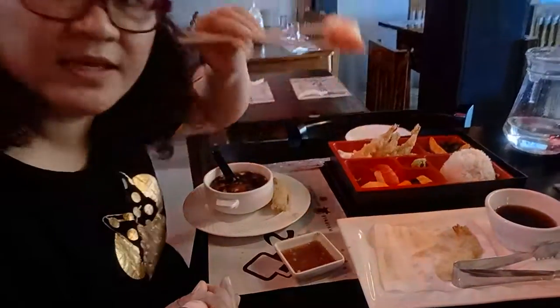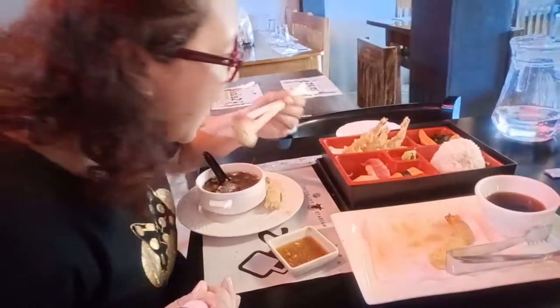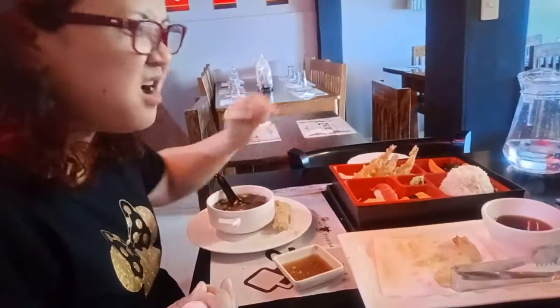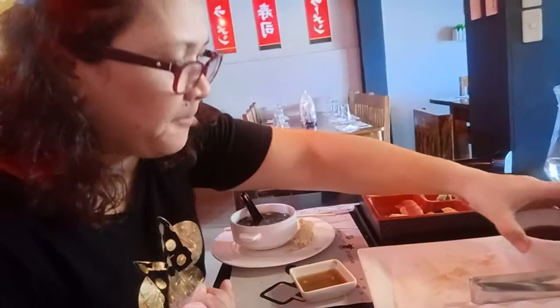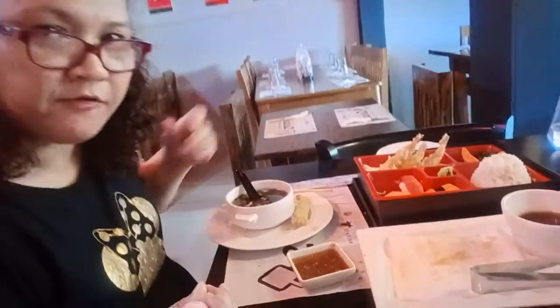So let's try this salmon. Sarap. Ang anghang. Hindi ko pa na-mix yung wasabi. Sobrang anghang. So let's mix more sauce, soy sauce for that.